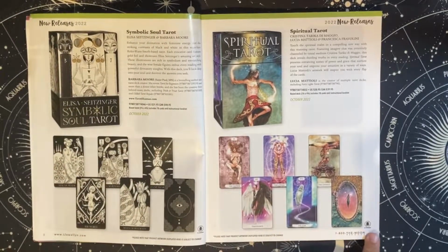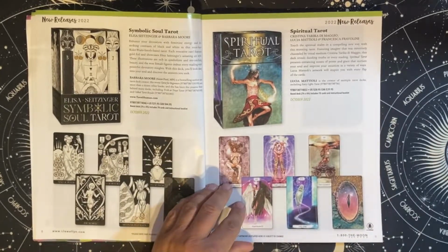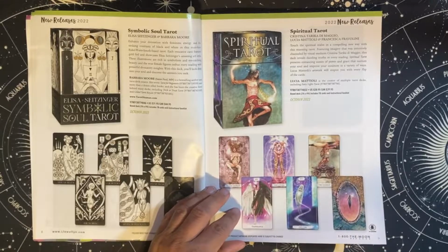The Spiritual Tarot looks fascinating. This is one I'll probably acquire in October. Yep.